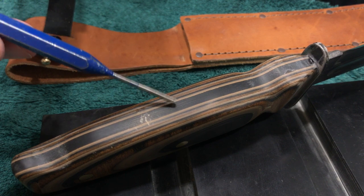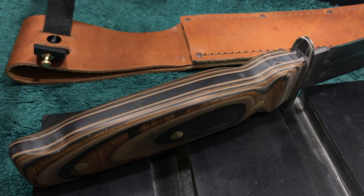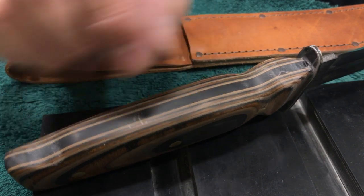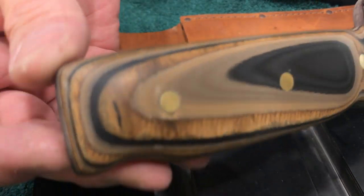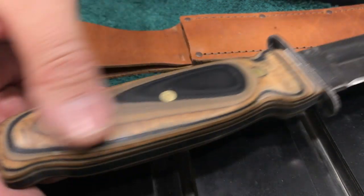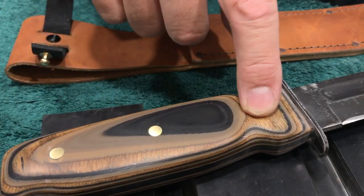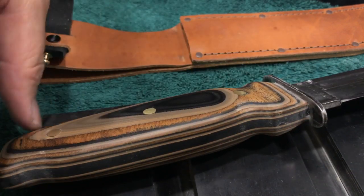That's a solid piece of G10. The outsides is what they call G-wood, which is a laminate of real wood with G10, but the layers are really thin. So when you sculpt, you get these really cool concentric patterns, like it's topographic. And I use giant pins. These are quarter-inch brass, tapped. Everything's epoxied. Handle is epoxy all the way through.